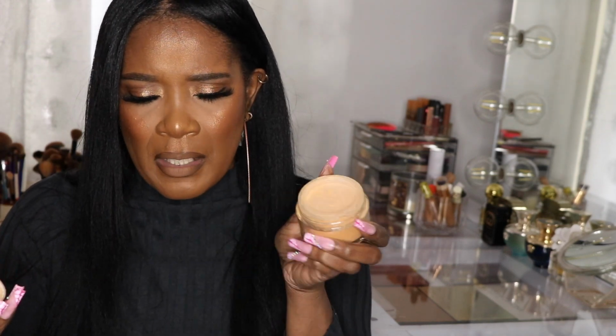Then I have this peach powder. I think Jackie Aina had this, don't quote me. The Peach Perfect powder. Is this from Too Faced? Yeah, it's from Too Faced. I remember with this powder, it was so dry. That was my biggest issue with it, because it does have a nice peach undertone. And it smells so nice, it smells delicious, actually. Now that I'm doing better skincare, I'm going to try this powder again.